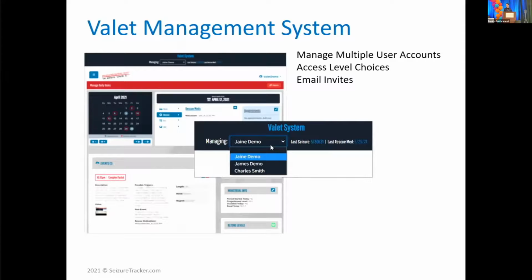We also built out what we call the Valet Management system. You can have a basic user account, share a Valet key with a management account, and then they can get full access to your Seizure Tracker account. And each key can have its own access level choices assigned to it, and you're able to then give the permission to go into any tool you want within the system or revoke that permission too. And you have full control of enabling that access or pulling that access back using that Valet key.